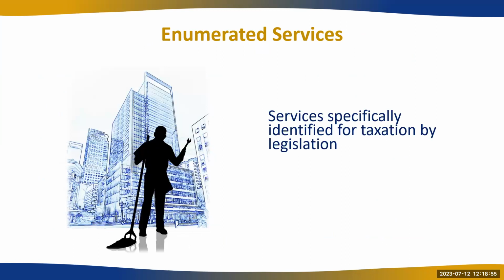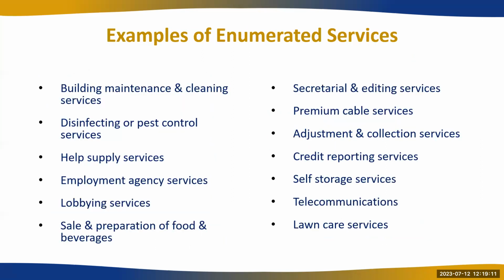Enumerated services are those services that are specifically taxed in the tax reform code. These are not tied to tangible personal property, but are specifically identified for taxation by legislation. This slide lists some examples of the enumerated taxable services. These can get very involved, and some have some special rules on how to determine taxability. All of these items are specifically outlined in the REV 717 that I mentioned earlier. So we recommend you check that out if you are providing any of these services.